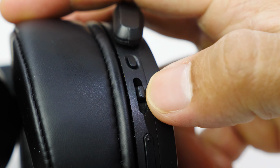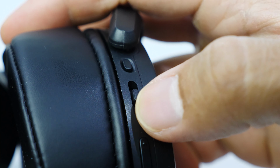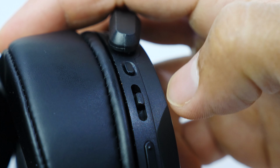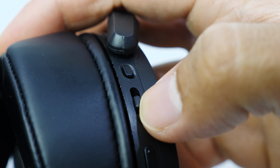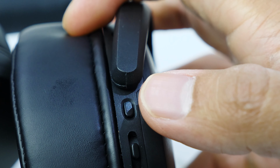Pressing it will play or pause music, and sliding up will go to the next track, and sliding down for previous track. That same slider, if you press it, will answer a call, and pressing it again will hang up the call. The slider can do other functionalities and controls, especially when it comes to phone calls, but we're not going to dive into it because it'll just be too long for this review. And lastly is a dedicated button for a voice assistant function if it's connected to a smartphone.